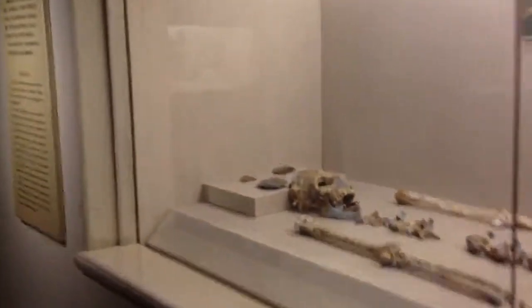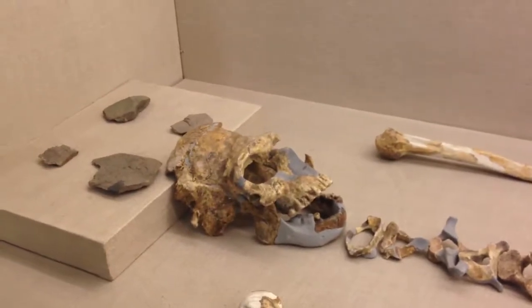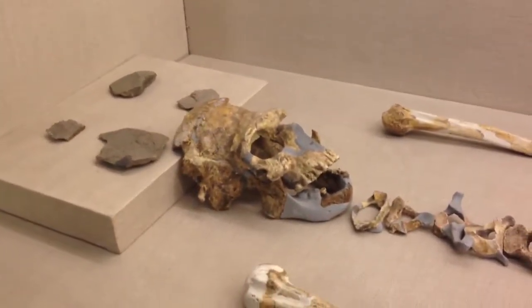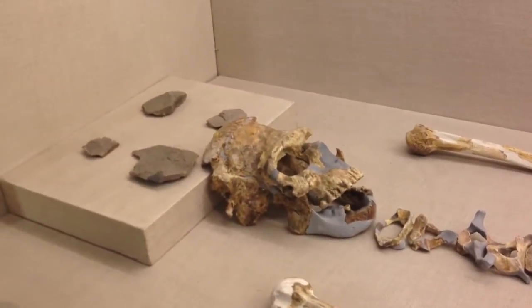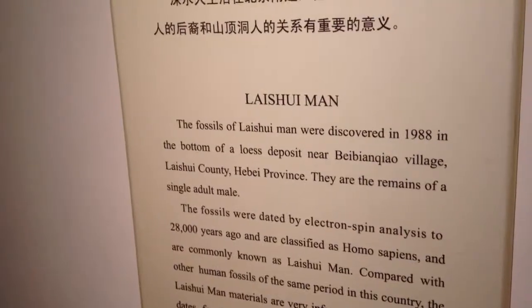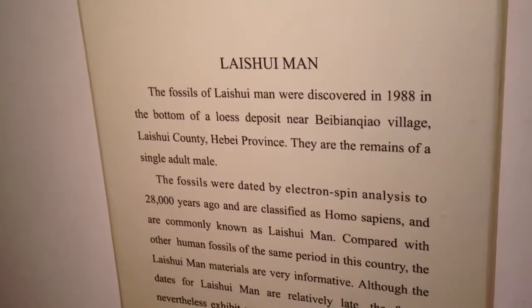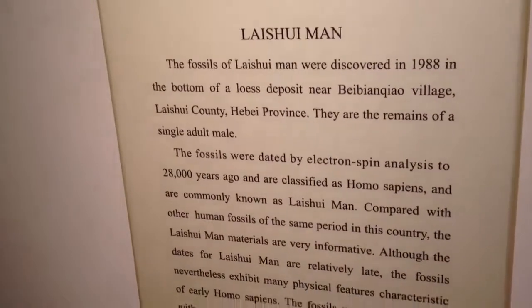Here's an actual skeleton of Peking man, who was even before Neanderthal, I think he's a Homo erectus, maybe. Let's see, Liujiang man, Baibiaoqiao village, Hebei province, 28,000 years ago. He's classified as a Homo sapiens.